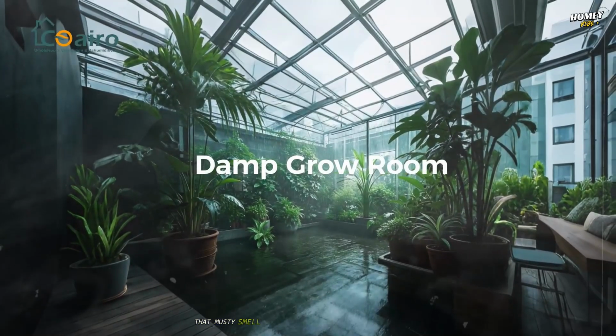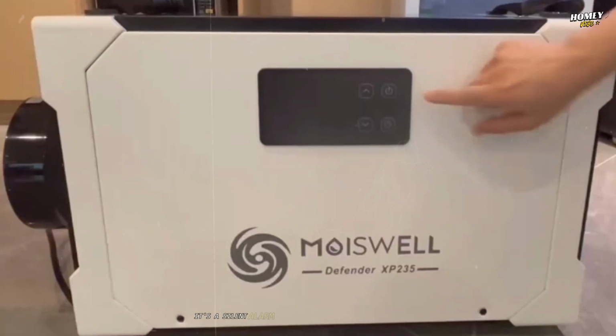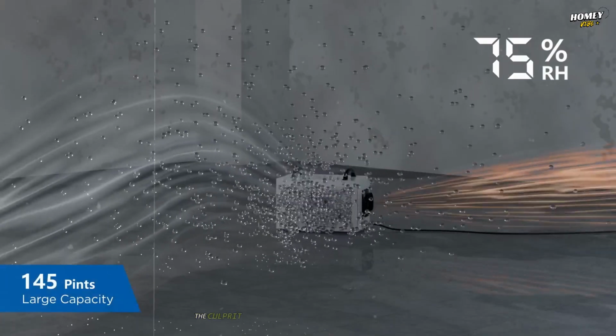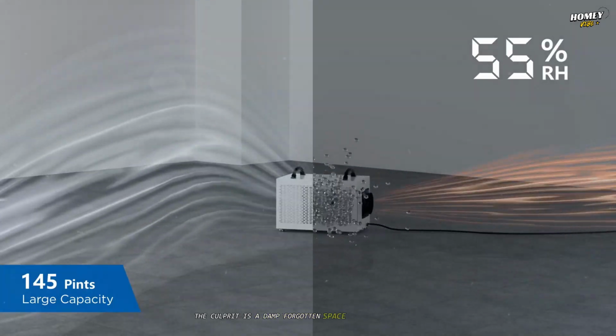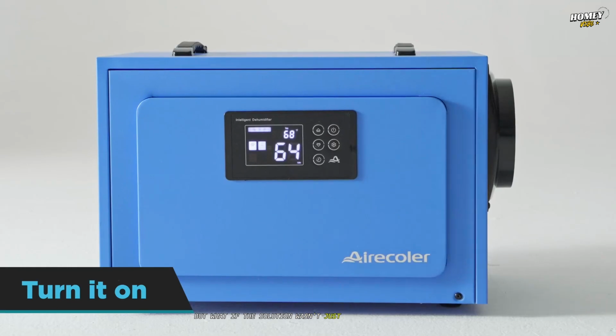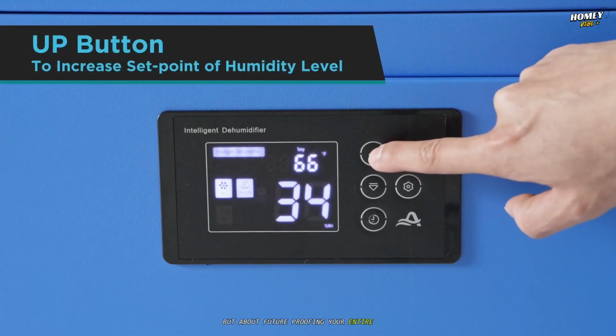That musty smell from your floor isn't just an annoyance. It's a silent alarm that your home's foundation is under attack. The culprit is a damp, forgotten space right beneath your feet. But what if the solution wasn't just about stopping the damp, but about future-proofing your entire home?